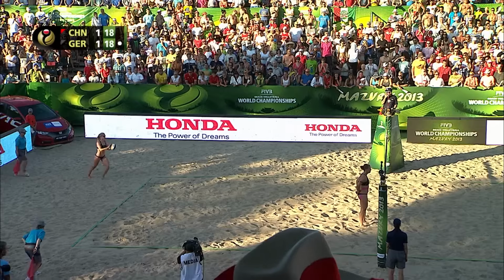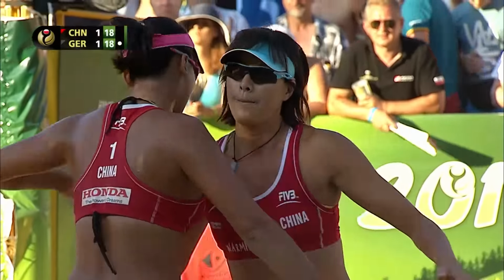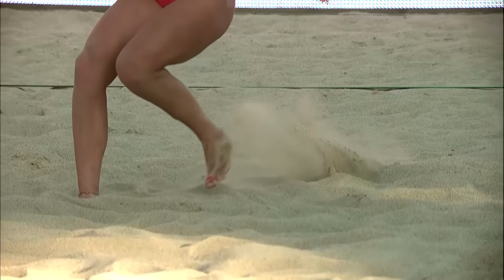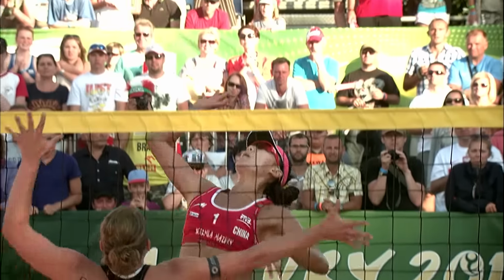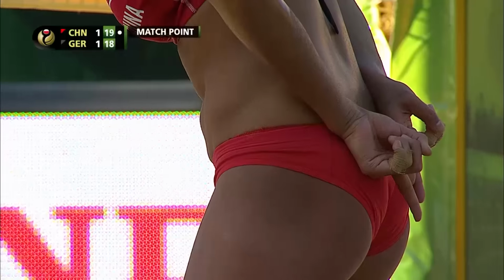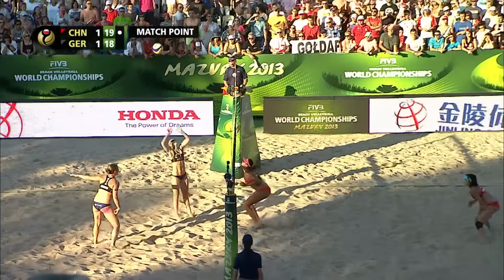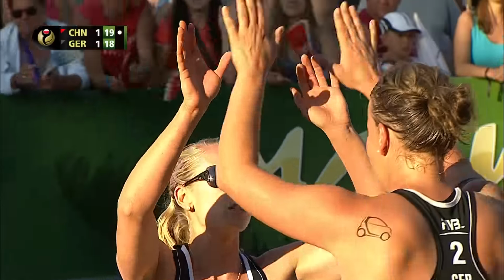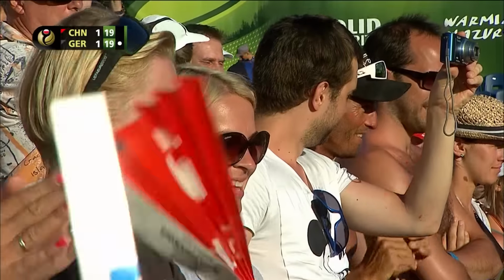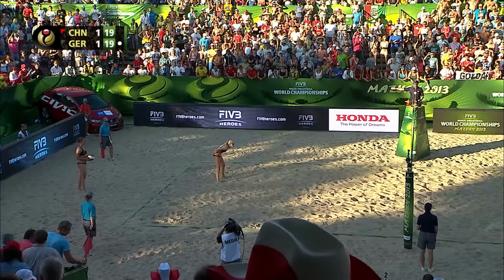Borger with the serve. Line block signalled by Büthe. Well, she gets a touch, but she can only direct it away from Borger. And it's now match point number five for China. Did get enough of her hand on the ball. It's good enough. There was a long look, silence in the crowd as everybody watched that ball go to the corner. But it lands in, and it's a huge sigh of relief for Germany. Another match point is saved. And now Büthe will serve.